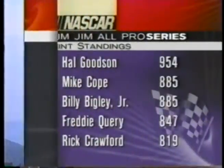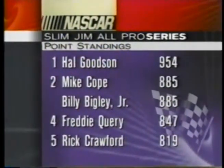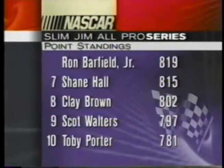And you think that's tight? Take a look at the point standings. We have a 2-way tie in the top 10 with 2 different groups. Hal Goodson leads by 69 points over Mike Cope and Billy Bigley in second spot. Freddie Query is back in fourth. Then a 2-way tie for fifth between Rick Crawford and Ron Barfield Jr. Shane Hall, Clay Brown, Scott Walters, and Toby Porter round out the top 10.